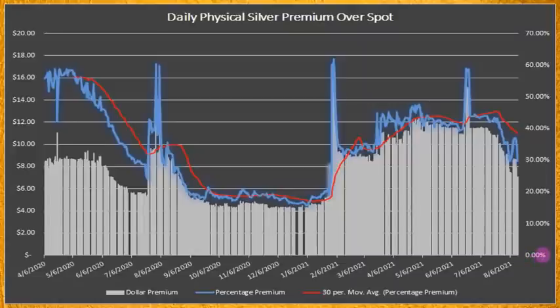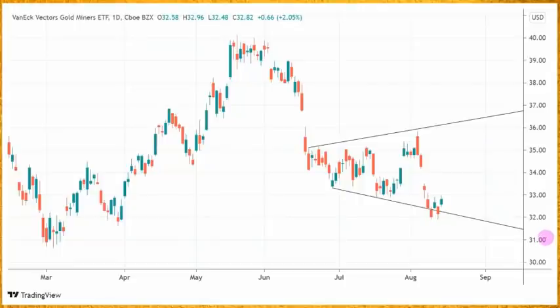The miners. Okay, so I didn't get things completely wrong last week. So the miners, remember I was talking about this broadening kind of formation. So this is the GDX on the daily scale here. And so I was saying that I think we could come down to here and then bounce off of there. We kind of just dipped below that before coming back up. And interestingly, we dipped below it twice here.